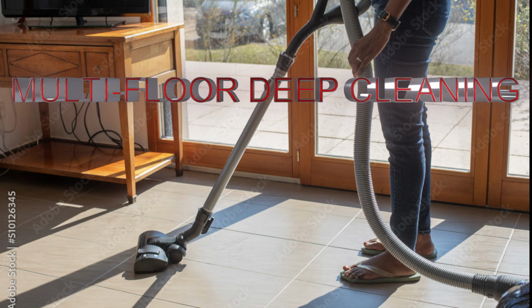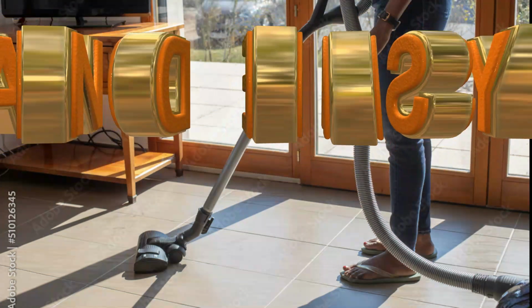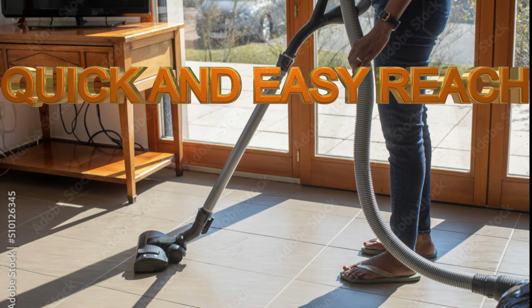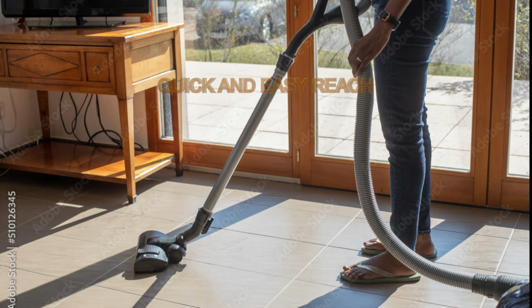It has a multiple floor deep cleaning option. You can clean everything which is present deep in the floors, the bed, and many other places. Totally perfect and amazing with great features also. It is quick, and you can easily use and push it.